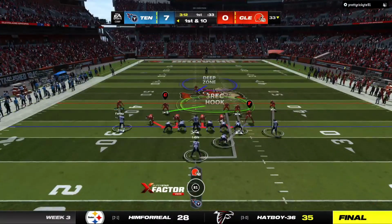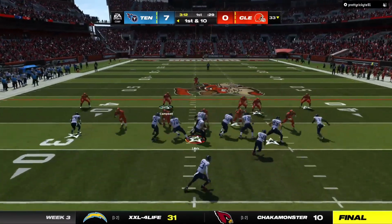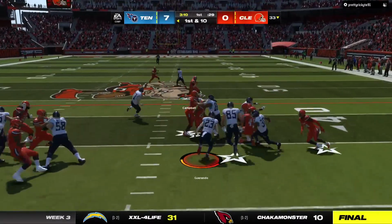Tennessee offense about set and ready to go. They have to be thrilled with that first drive. They got the touchdown. Now they'll be looking to make it a 2-score advantage here on the road.